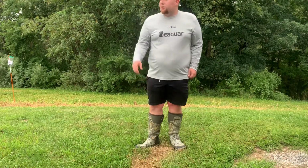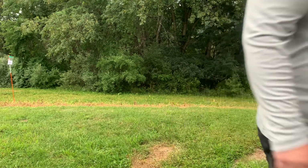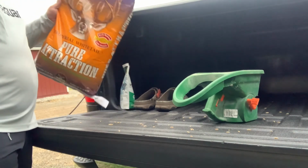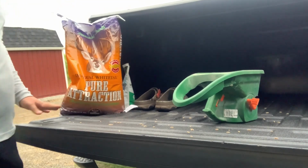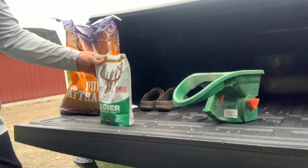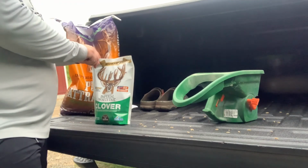All right, got the oats seeded out. I just have to do one more row, so I'll finish that quick, then get to the clover part. All right, the Pure Attraction oats and brassica mix is spread. It was a 26-pound bag, and I used about 16 pounds. I'll probably use the other 10 for my woods plot. That covered about 80% of the plot, probably around four-fifths.